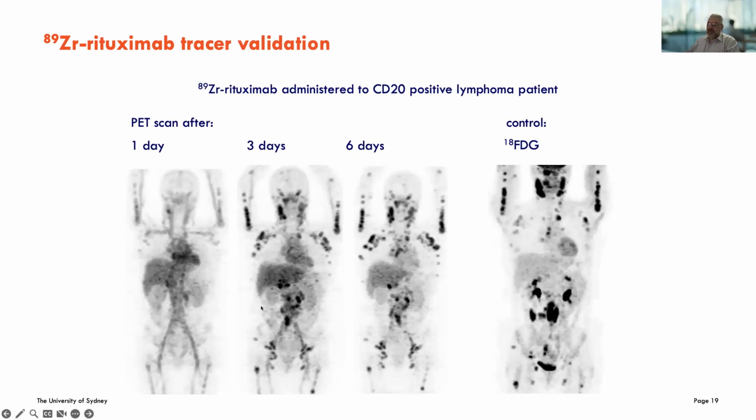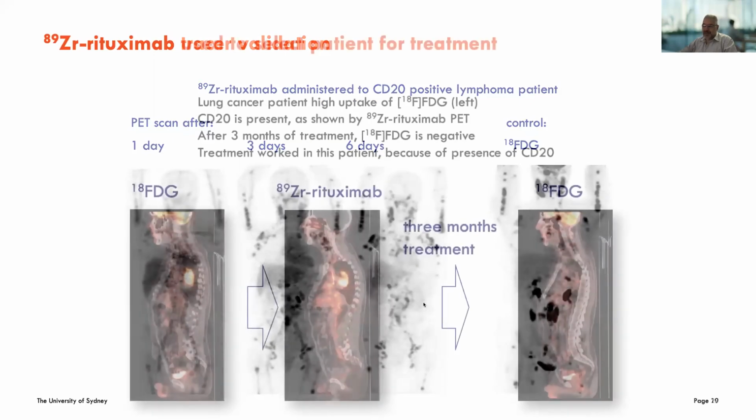But with the zirconium-89 labeled rituximab and imaging over 6 days, you can actually see that this patient was positive and therefore a candidate for rituximab therapy. So a very useful way of selecting patients for a particular therapy. And you can kind of see that the whole body PET would be very useful in these types of experiments.